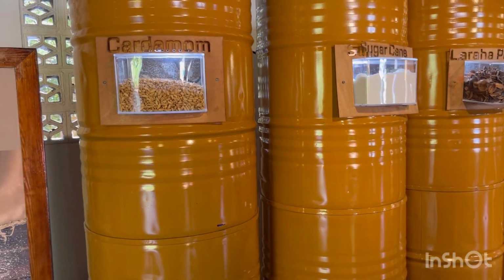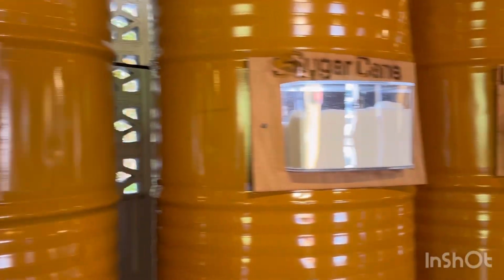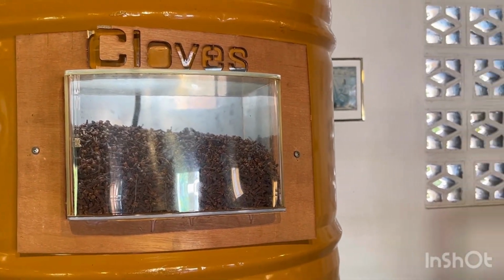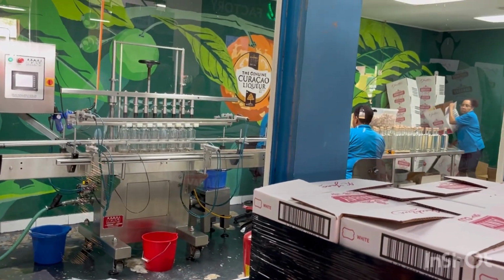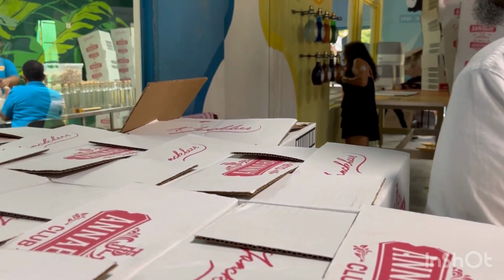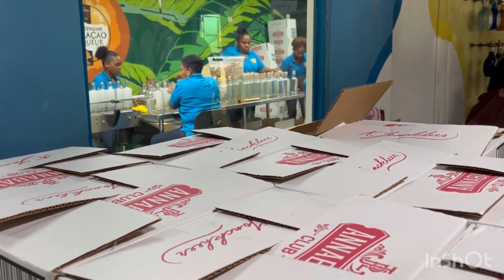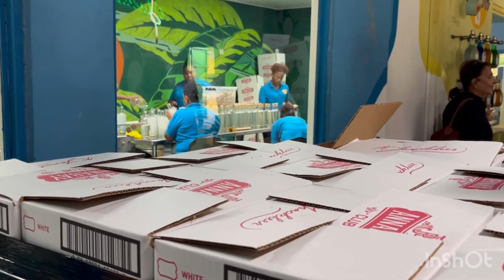Here are the basic ingredients of the Curacao liqueur. Cardamom, that's actually very healthy for you. Sugar cane, the orange peels, cloves, that's it. Here you see a blue bottle. Tamarind is 50 proof. So here you see the empty.